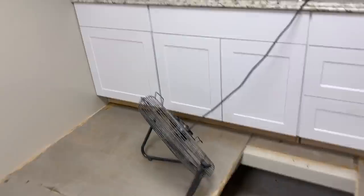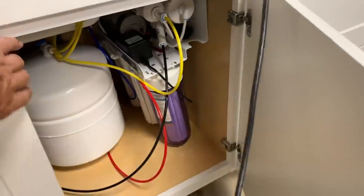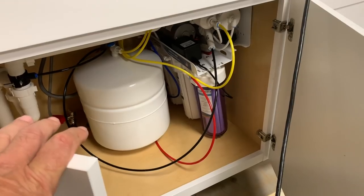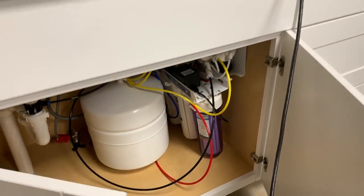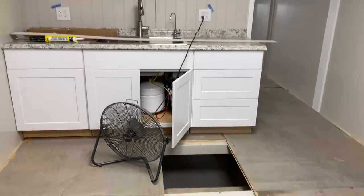And then under the sink should be a reverse osmosis. See if they put it in yet. Oh yeah, it's in there. Oh my gosh, look at that system. So you have reverse osmosis, that's your second layer of protection. That filter there is enough for potable water, but that's not good enough for me. I add the second and do the reverse osmosis.